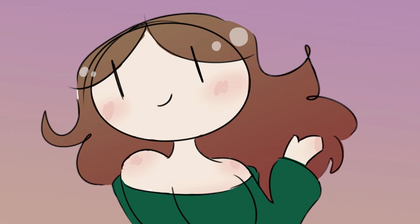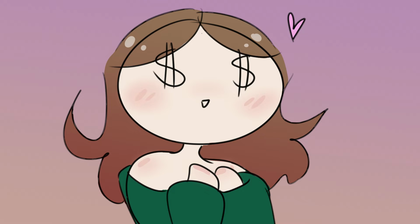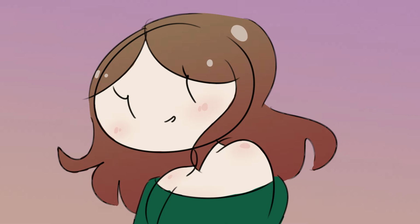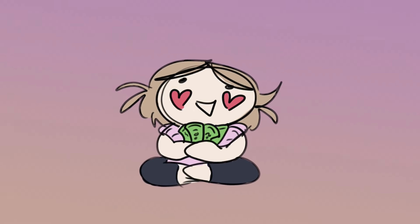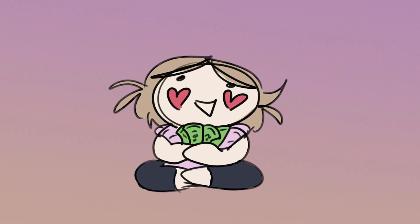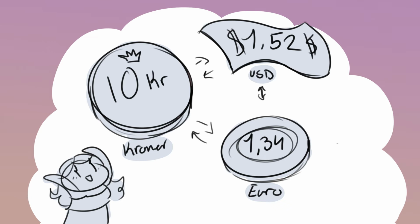I'm Kat, and I like money like most people do. But the difference with me is that even as a child, I would hoard money. I did everything to just make a few bucks. Oh, in my case, krona, because that's the Danish currency and I'm from Denmark.